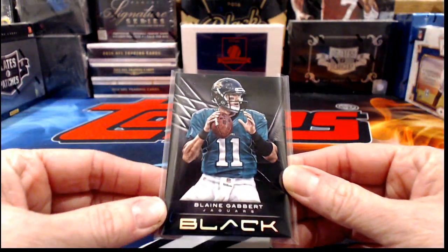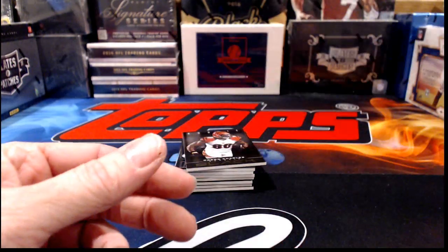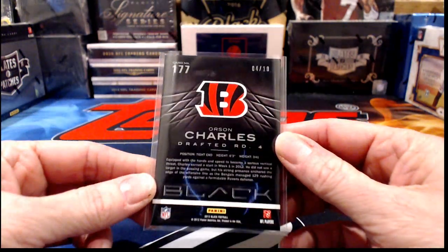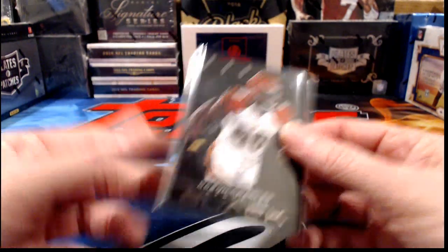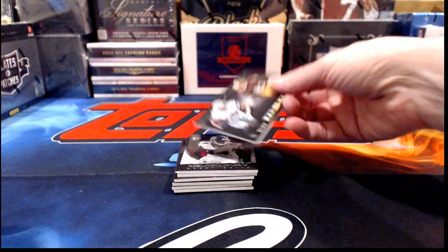Next out is Blaine Gabbert, Jags, to 349. Followed by Orson Charles for the Bengals to 10 on that one. So a nice low number card for the Bengals. And once again, some little edge and corner issues. It's not perfect, but really, frankly, none of them are going to be.